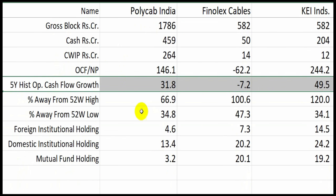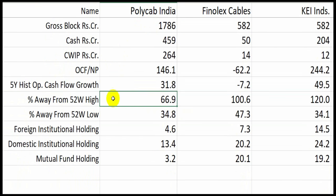PolyCab's price will have to move around 66% up to come to its 52-week highest point, and Finolex Cables has to go up almost 100% to reach its 52-week highest point, and KEI Industries will have to move up around 120%. And from its low, PolyCab has moved back to around 34%.